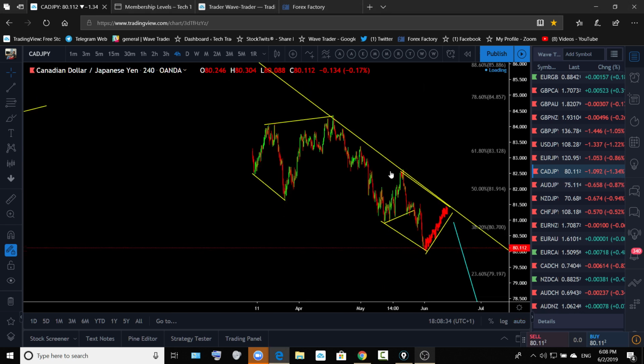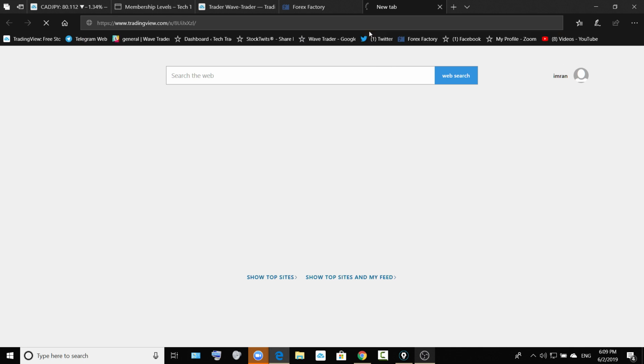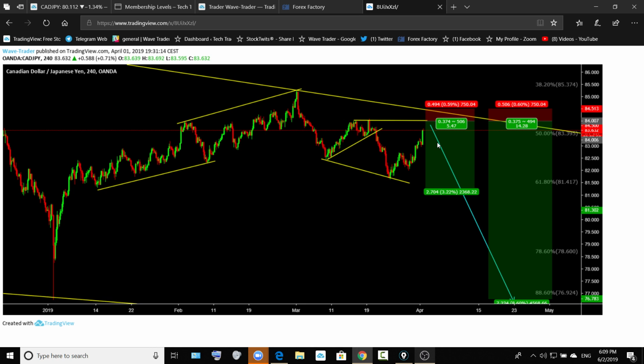Pushing lower. I haven't posted the CAD yen chart over there, but let me check the longer term. I have that chart. That's the euro yen, and that's the euro yen too. I think I have shared the CAD yen chart on Telegram. Let me check if I can get that chart. Yeah, here you go. So where is the CAD yen going? CAD yen is also going down, pushing lower after hitting that top. So this wave is just happening over there.